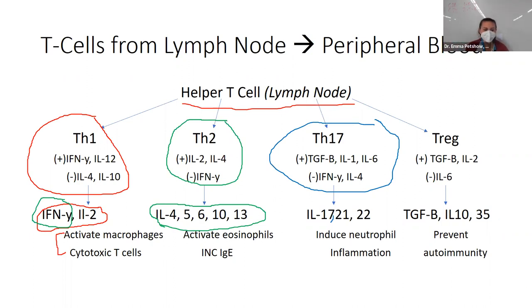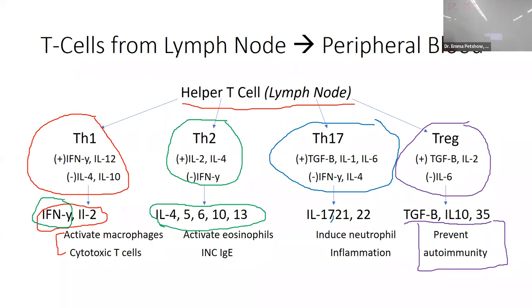Treg is often considered our regulatory T helper cell, which makes sense. It's called Treg. It produces our tumor growth factor beta, interleukin-10, and interleukin-35, and its purpose is to try to prevent autoimmunity. So you could also think about it in another way. It's going to try to calm and balance the immune system. It tries to calm things down. It can help regulate Th1 and Th2 and keep them in check. But in general, it's going to try to calm down our immune system and prevent ourselves from attacking self, prevent autoimmunity. Those are our T helper cell types, each with their own cytokines or chemokines that they signal.